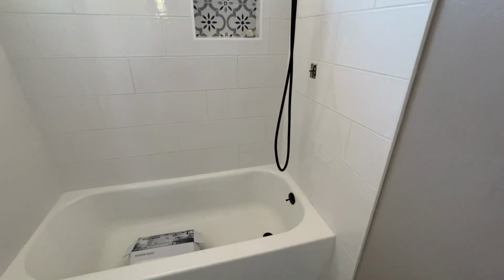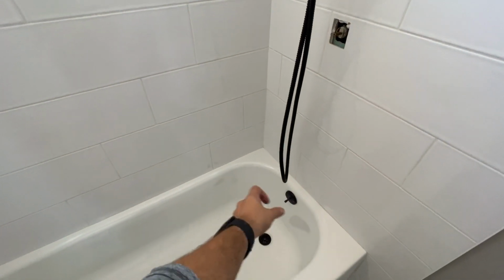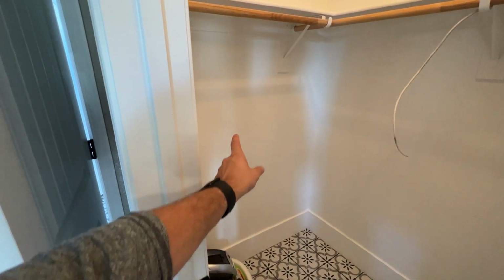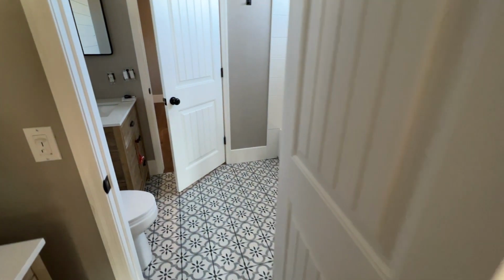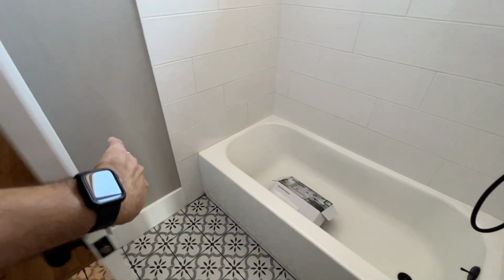One thing that we forgot here is to bring the water lines down to the spout for the tub spout. So what we're gonna do eventually, which is gonna happen tomorrow, the guy's coming in, he's gonna break into this wall, take out the drywall, split up the water lines to go in here so you can have that tub spout, and fix it up. That's why we have that box in there.